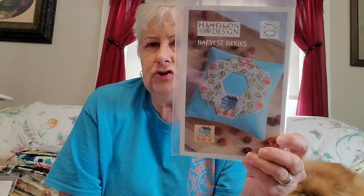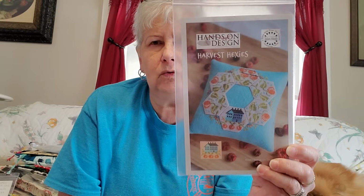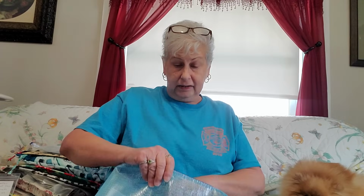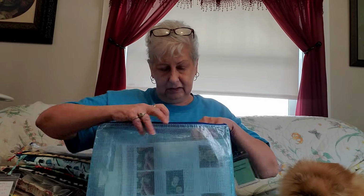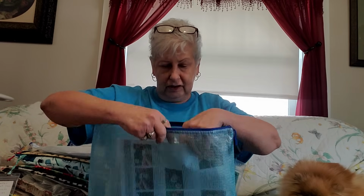So this is, and I didn't notice it until Felicia from Mouse Potato Designs, I think, is doing one of these. She's doing a sewing themed one, I think. And I didn't know that Hands On Designs had several different ones of those hexies.